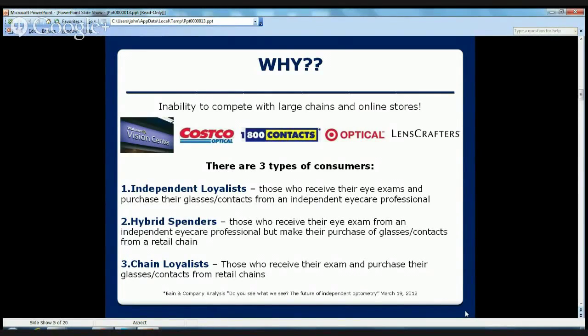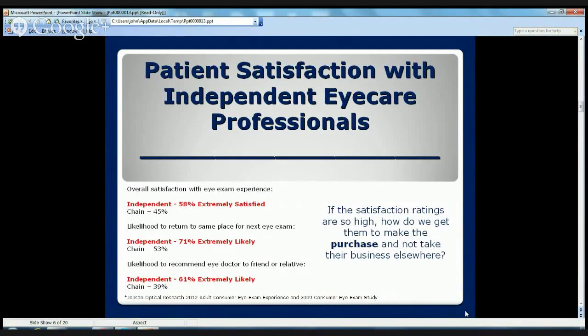So then we have the chain loyalists, and those are the ones that we've lost, and they'll continue to go back there for their total, complete eye care. So what we need to do is take a look at our patient satisfaction, and it's very, very high with the independents as far as the eye exam goes, as we just discussed. 58% are extremely satisfied with the independent, and the likelihood to return for the next eye exam is 71%. So they definitely have confidence in us.